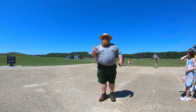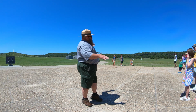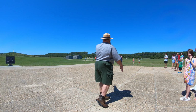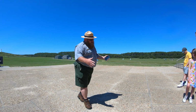So we're going to stop and take a quick tour of the Wright Brothers National Memorial. We're going to start here. We're going to talk a few moments. If you guys want to find a seat on the steps, you can. If you want to stand, that's fine too. We're going to then walk down to the camp buildings and then on to the flight line. All right, so we're going to get started.